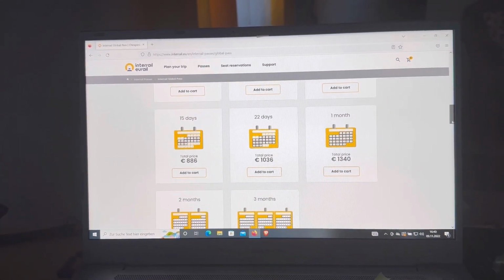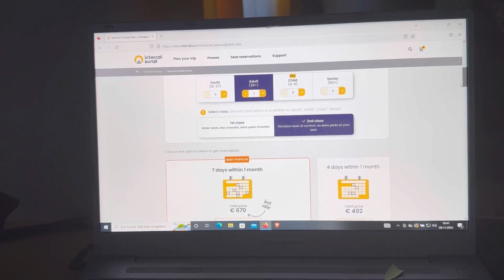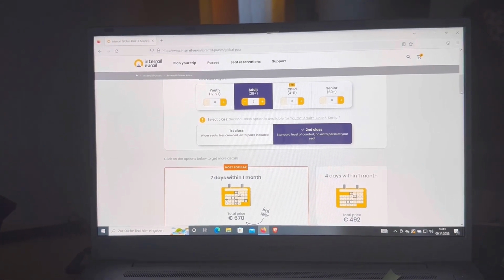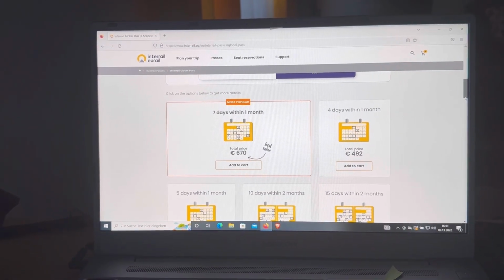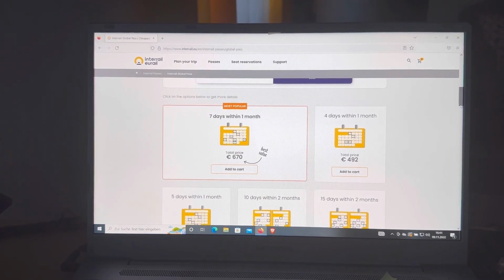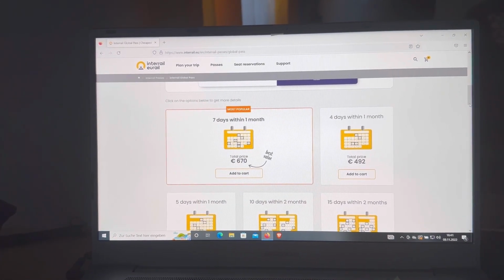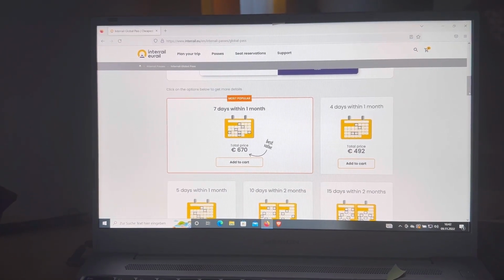But the catch is there's only one outbound and inbound. You can go out from your country of origin once, and you can come back once. So be sure to visit all the countries that you want to visit before coming back. If you visit one country and then go back to your country of origin, your inbound is already used. You can use the remaining days of travel, but you have to buy tickets again for the outbound and inbound, because there's only one time coming out and coming in from your country of origin. So be sure to go around as much as you want before coming back to your country of origin.